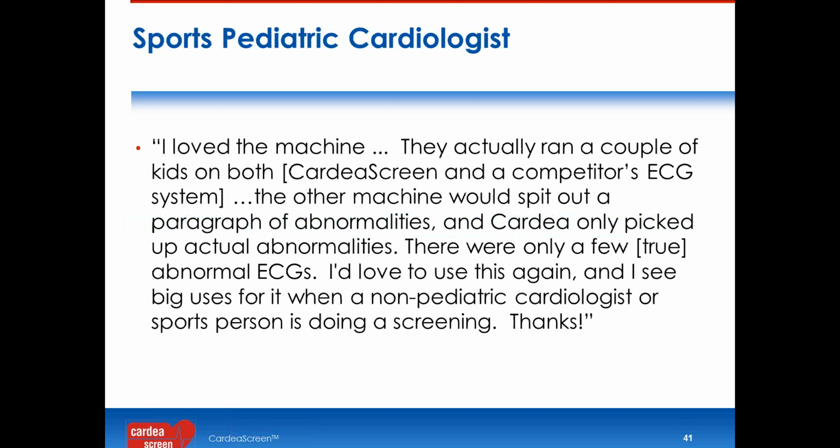Sports cardiologists, we recently actually had a shootout down in Mobile, Alabama. We ran CardeaScreen against a competitive device. The overreading pediatric cardiologist, this is her quote, loved the machine. They ran a couple of kids on both. The other machine would spit out a paragraph of abnormalities. This is the typical 10 to 15% false positives. Cardea only picked up the true abnormalities. There were only a few abnormal ECGs. I loved using it. Hope to use it again. Think this is going to be a big help for people doing screening for young athletes.